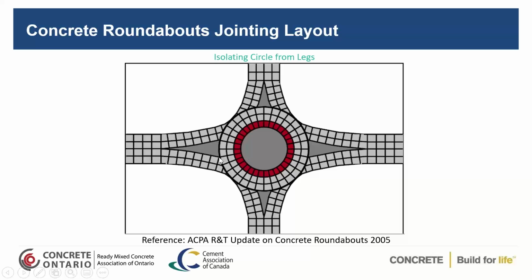You put an isolation joint around here so that this circle here is totally isolated from the rest of the pavement, and it gives you that expansion and contraction capability of the middle concrete so that you don't have any issues with this concrete butting up against this concrete. Very good way of doing it. It's a very common process that's done. And then you address your jointing on the other areas based on the geometric design of this area.